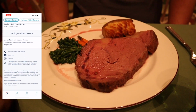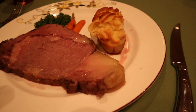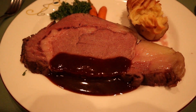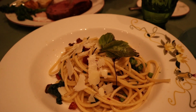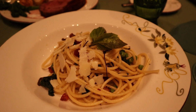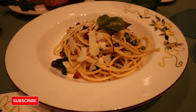Moving on to the main entrees, we both ordered the Big Daddy's roasted prime rib of beef. We love beef, and I especially love prime rib. They were huge, as you can see, but they were pretty good. I also couldn't resist ordering the bucatini pasta. If I wasn't full, I would definitely have enjoyed this pasta more, but at that time when I was eating it, I think it was just okay for me.